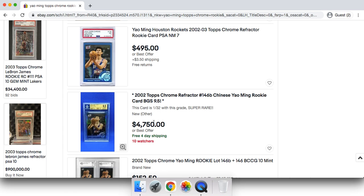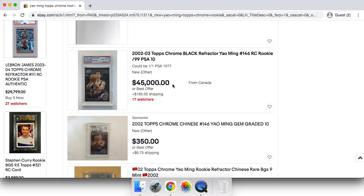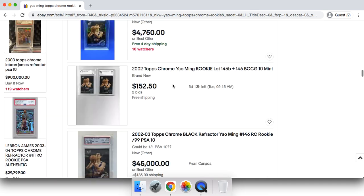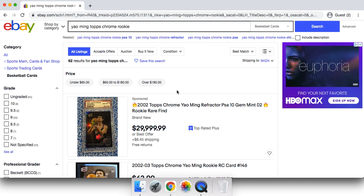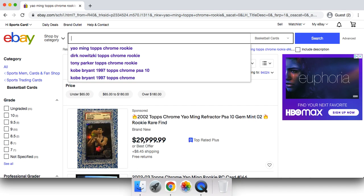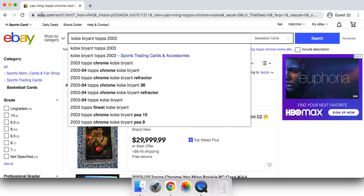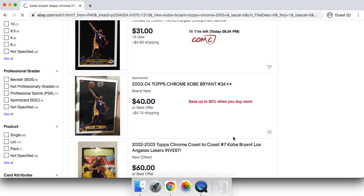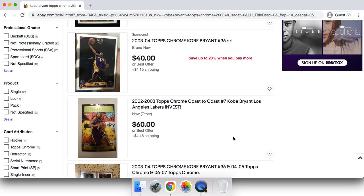Even if they're not as good of a player as another player who is at the same price, this card has a lot more potential simply because Yao Ming has such a large fan base. So I certainly believe that these cards have a lot of room for growth. Obviously, they've already gone up quite a lot from where I was buying them, but still a lot of room for growth. But another thing is obviously the Kobe Bryant documentary. And I personally believe Kobe Bryant's alternative year Topps Chromes will start to get a lot of recognition. 2003 is one of the most iconic sets. It's starting to become very iconic with LeBron headlining the set, obviously.